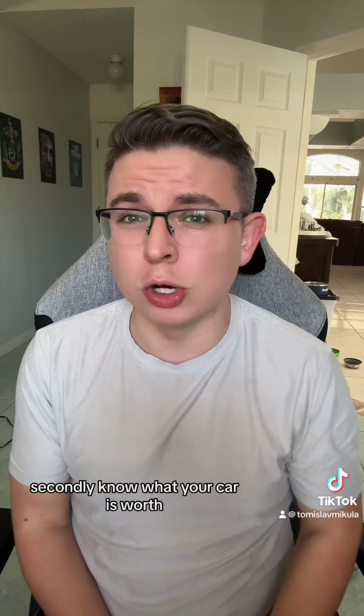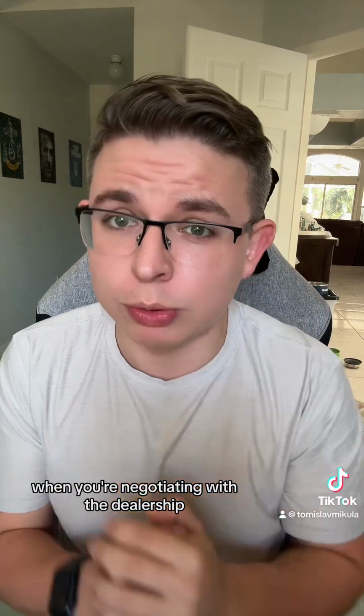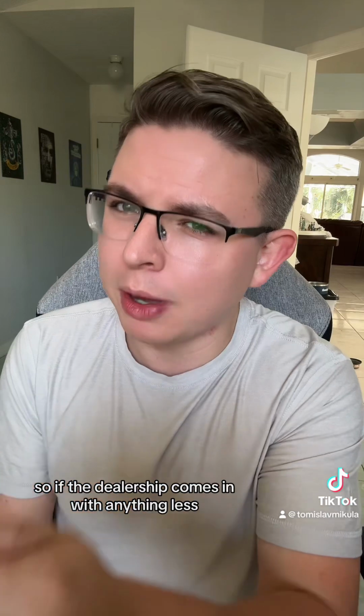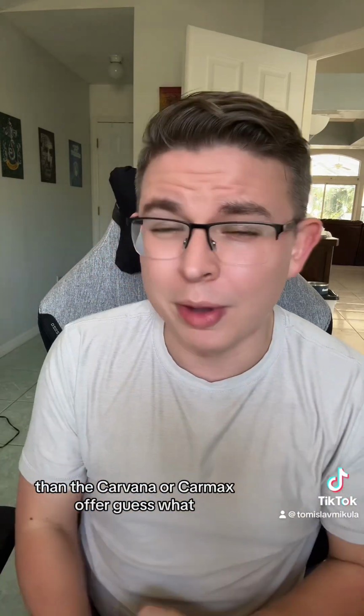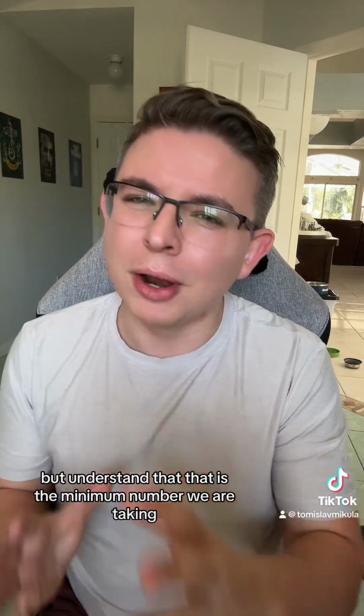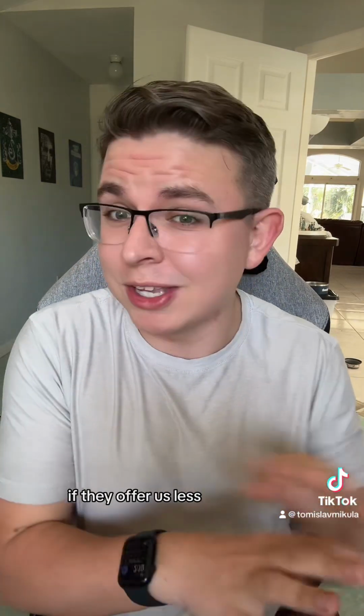Secondly, know what your car is worth. I always say throw Kelley Blue Book out the window and go to Carvana and CarMax. Plug it in and that's the cash value. When you're negotiating with the dealership, understand that these values are cash numbers. So if the dealership comes in with anything less than the Carvana or CarMax offer, guess what? We're not taking it. Yes, we have to take tax credit into consideration, which I can do a whole separate video on, but understand that that is the minimum number we are taking. If they offer us less, we are denying.